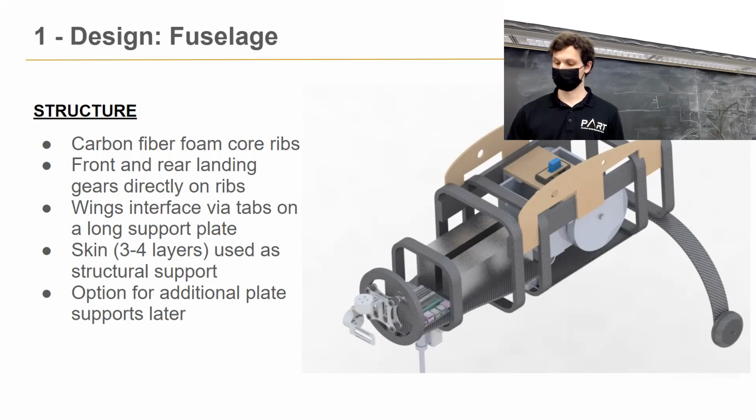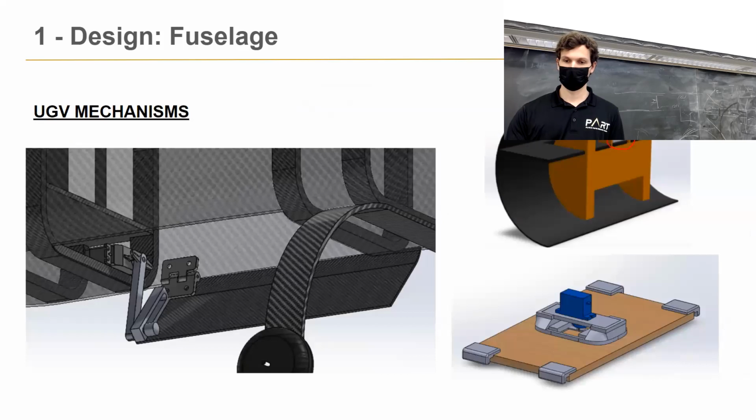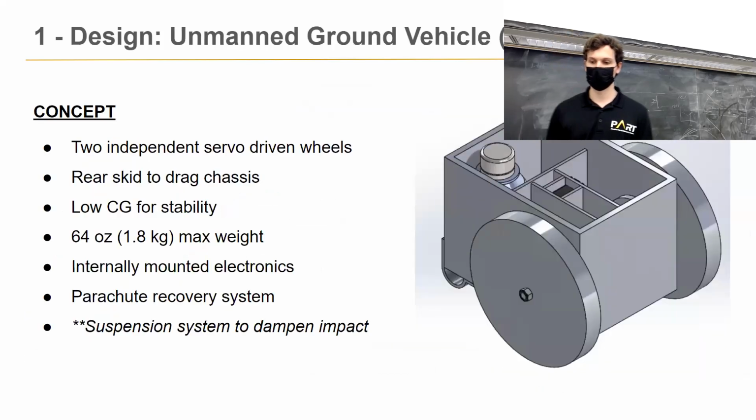Okay, UGV? Yep. Okay, now we're going to talk about the UGV, so I'm going to hand it off to Evan.